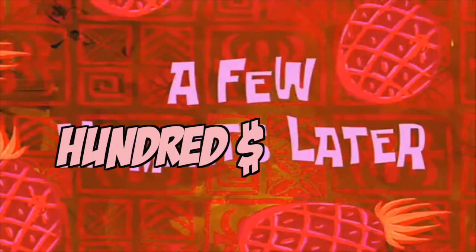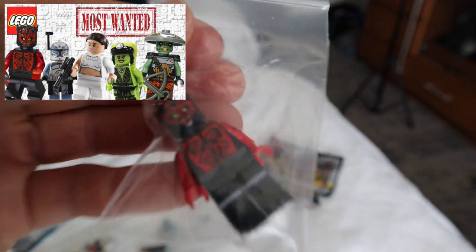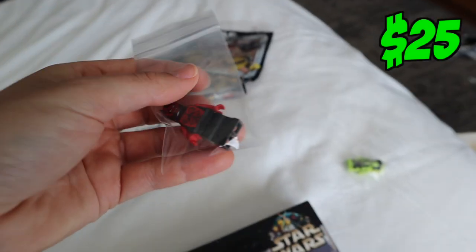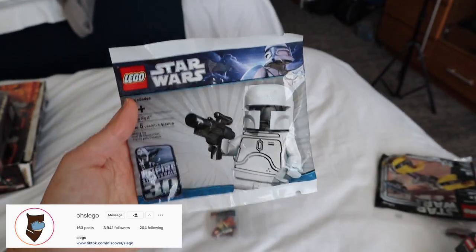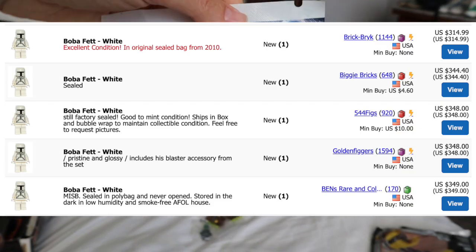A few moments later, I also managed to pick up one of the figures on my list. I was able to get him for $25, thanks to Ryan. Shout out to Slego for selling me this guy. I'm not sure if I'll open this up. I mean, it's like my most expensive minifigure at this point, so I'll probably keep it sealed for a while.